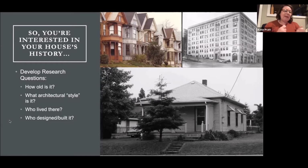So thinking about McKinley, because I picked a house, just did a random Google Street View and picked a house to kind of do some of these searches with you guys to run through it, there's not an architect associated with this house, but that doesn't mean that there's not a story to tell. So just something to keep in mind.